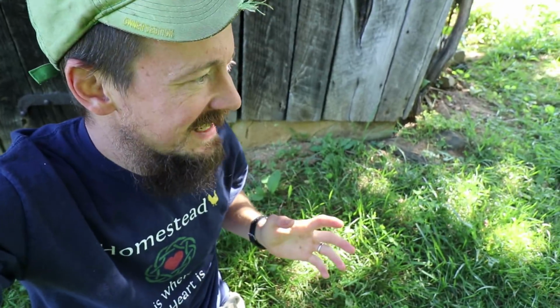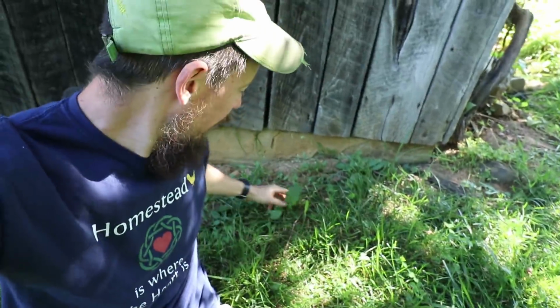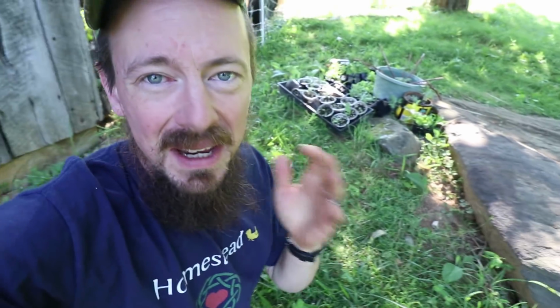Remember those comfrey plants that I just put in the ground everywhere? Well, they're coming up everywhere. Here's one right here, here's one right here. It remains to be seen where they're gonna do well, but they are definitely coming up everywhere.